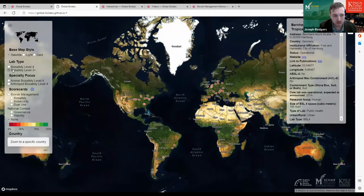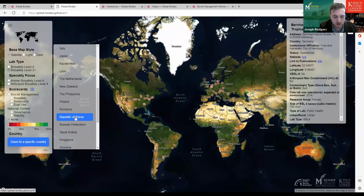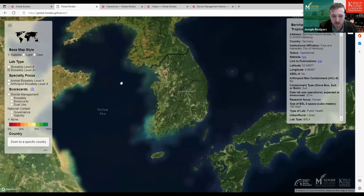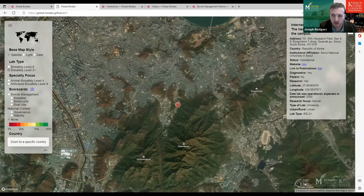So when you select the BSL-3 top-down filter from the map here, you'll see the list of all of the labs around the world. So we're going to go look at a BSL-3 enhanced lab in South Korea, and that's going to be the International Vaccine Institute. So we're going to find the Republic of Korea on the drop-down menu, and it's going to zoom in here. And when you select the International Vaccine Institute, you'll see all of the different types of data that we've collected, and I just walked through up here on the right-hand side of the map.